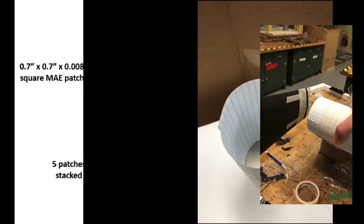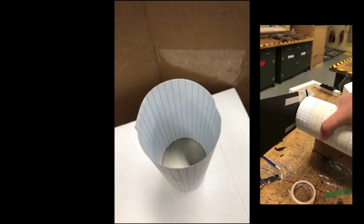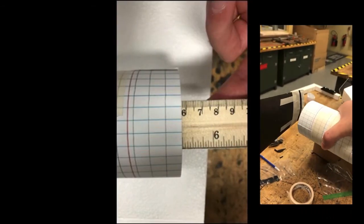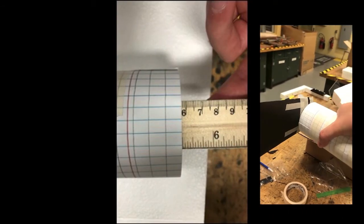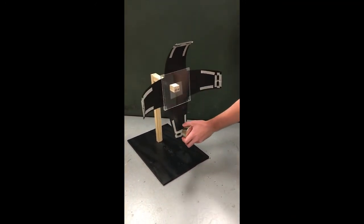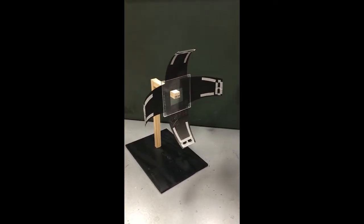Next, we optimized the number of MAE by thickness and surface area testing, using a paper collar to measure the distance of the magnetic field needed to actuate the sheet. The video showcases successful actuation of 4 bistable sheets in its testing frame.